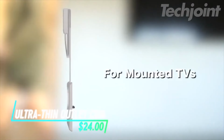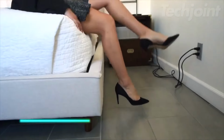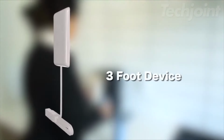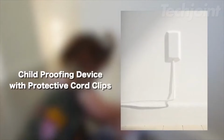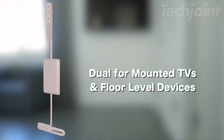Transform your space with this ultra-thin outlet concealer that secretly hides outlets and cords while enhancing your decor. Ideal for kitchens and behind furniture, it features a 3-foot flat extension cord with 3 outlets, providing a clutter-free solution. Easy to install without tools, this sleek design not only eliminates bulky plugs, but also maximizes usable outlets, ensuring a tidy and efficient environment.